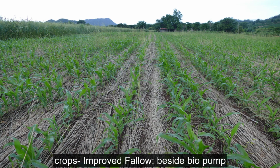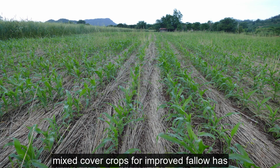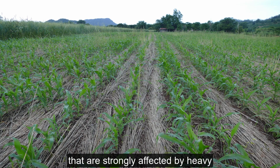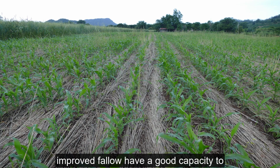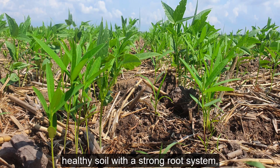3. Mixed cover crops, improved fallow. Besides biopump and mixed crops after main crops, the mixed cover crops for improved fallow play key roles for farms or orchards that are strongly affected by heavy applied chemical fertilizers, which lead to poor soil quality, no fertilizer, or dead soil. The mixed cover crops for improved fallow have a good capacity to unblock the dead soils and make them alive and healthy soil.